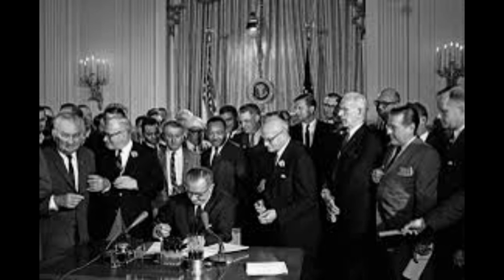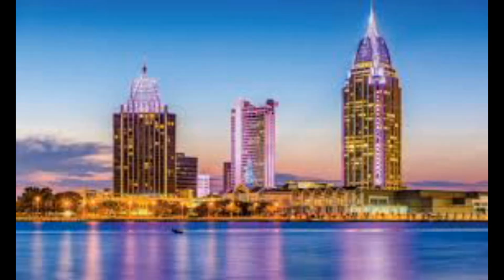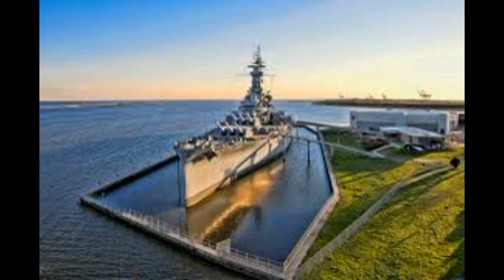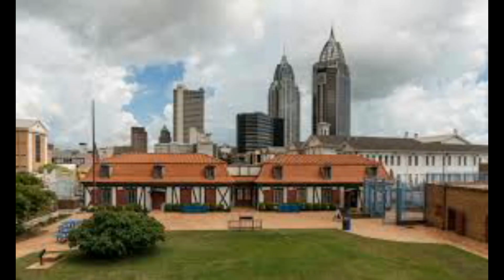Racism would decrease with the Civil Rights Act of 1964 and 1968. In the 1980s, new facilities and projects were built. Neighborhoods were improved, and 2 tall buildings were built in the city center. Nowadays, the city is well known for its port, the USS Alabama, and military history, and the city center with all of its attractions.